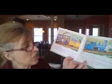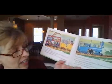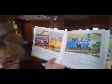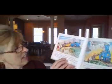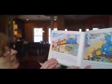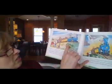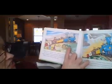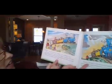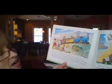And they puffed and they chugged and they went on, the little blue engine. And they said, I think I can. I think I can. I think I can. Up and up and up. Faster and faster and faster and faster. The little blue engine climbed and climbed until at last they reached the top of the mountain.